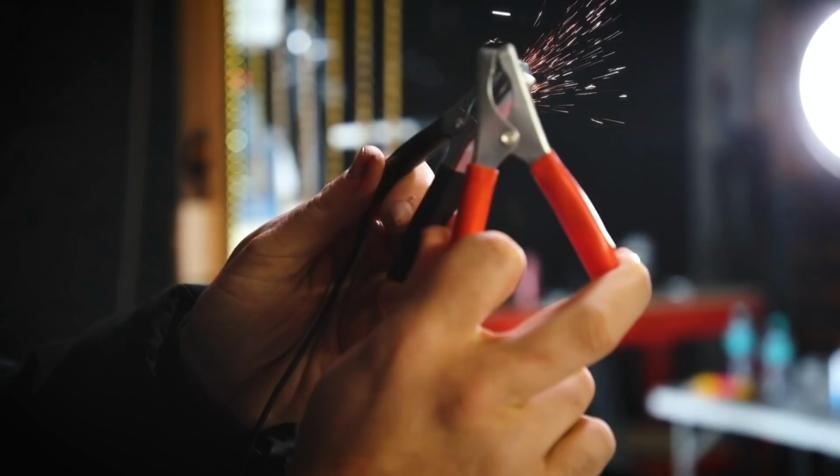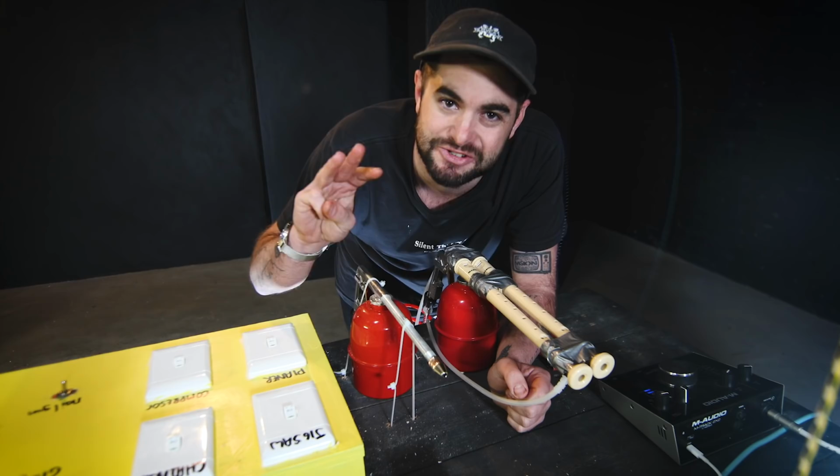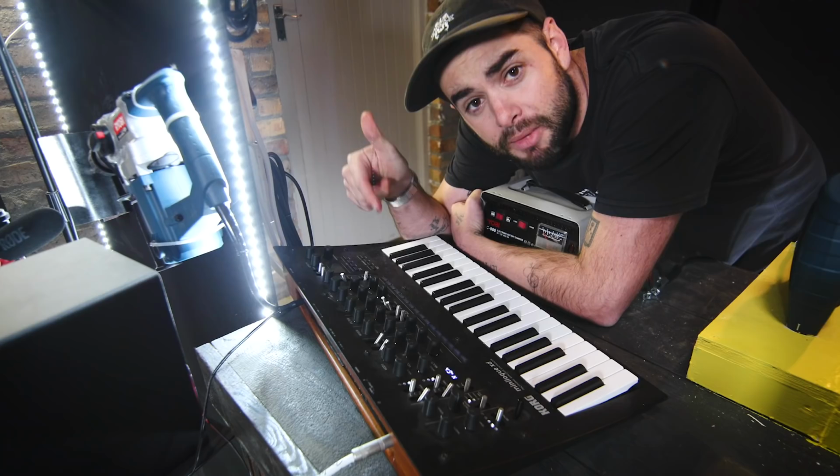I've added in three wildcard instruments, the first being these two recorders connected to this high pressure gun, my Korg synth, and a kick drum. Now, the only question is, what kind of song do I make?